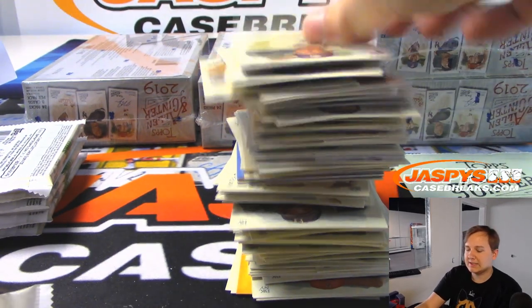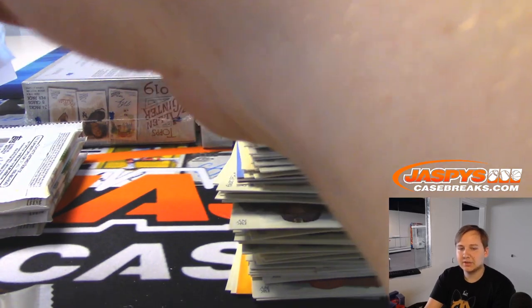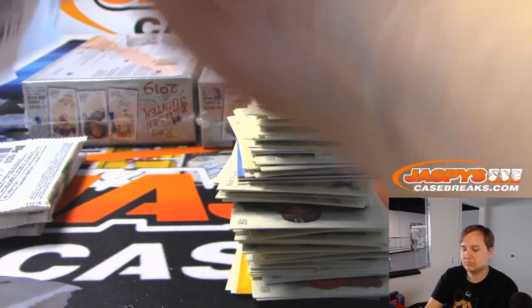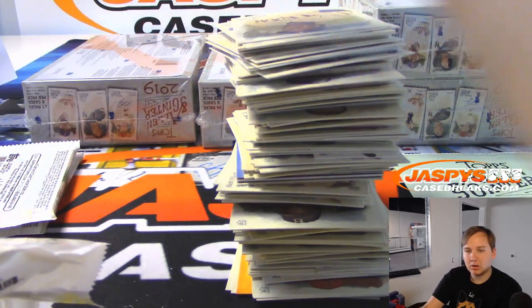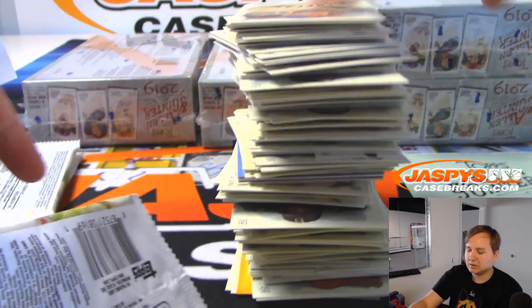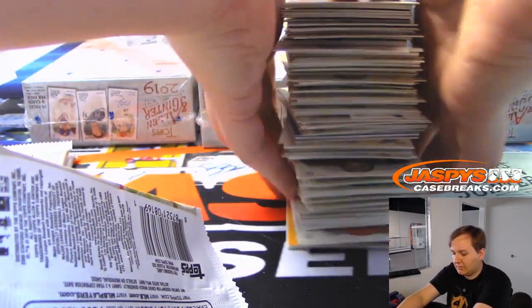Ginter number 3 is at 10 left. Ginter number 4 is at 13 left. And these, I think, are probably our only 4 cases. Might have a 5th. I'm not sure if we'll post as a picker team or not. We'll have to see. Probably shouldn't stack them this high.